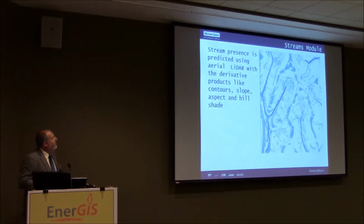So using LiDAR information and derivative information like contours and slopes, we're able to apply some GIS tools and do a much better job of delineating the water streams, things that we typically wouldn't find in a normal desktop analysis. But a field biologist would say, well, that's very important. I need to make sure that I miss some of these complexes of headwater streams. And what you'll see in this figure is at the end of the dark blue lines, which is the NHD data, you'll see that network of headwater streams that we would need to miss in a routing project.